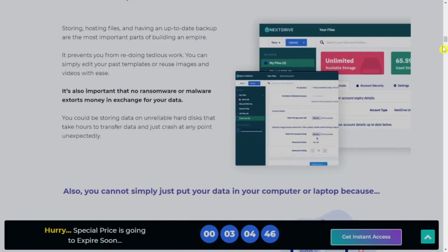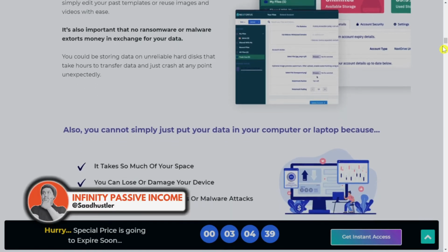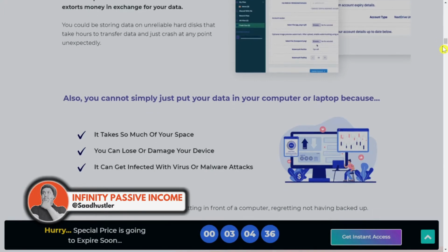Today's review, I will show you a super advanced unlimited cloud storage platform called NextDrive. So what is NextDrive, the pros and cons, the live demo, and is it worth buying or not?